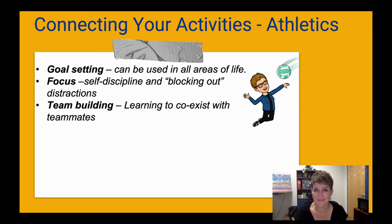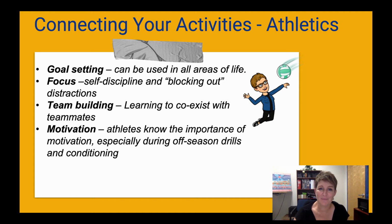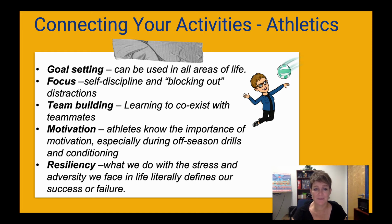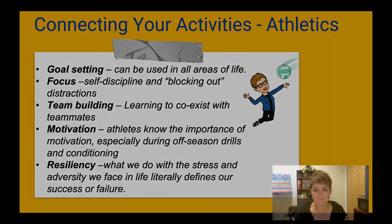Team building is an obvious one. You are generally working with others when you are doing athletics. And motivation. Athletes know the importance of motivation, especially during off-season when you're just doing lots of drills and conditioning and don't have the thrill of the games. And resiliency. You learn to bounce back from failures. And what we do with the stress and adversity we face in life literally defines our success or failure.